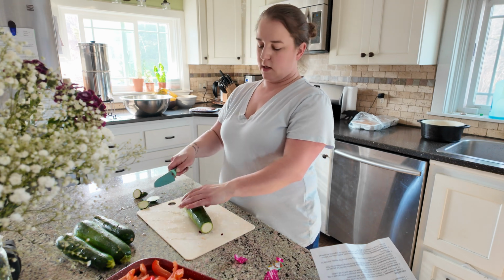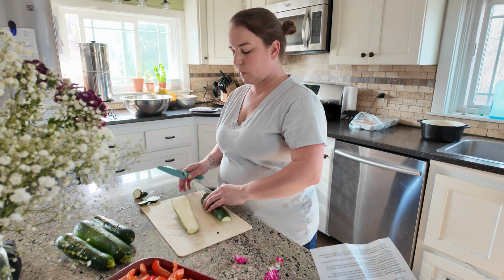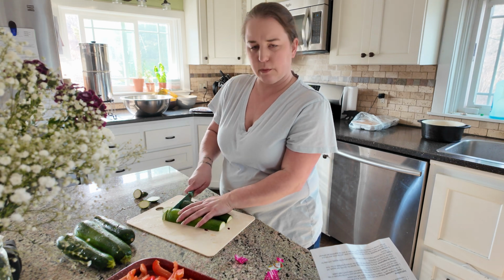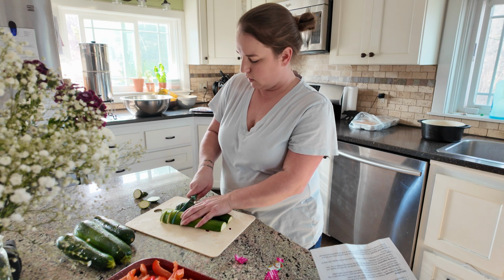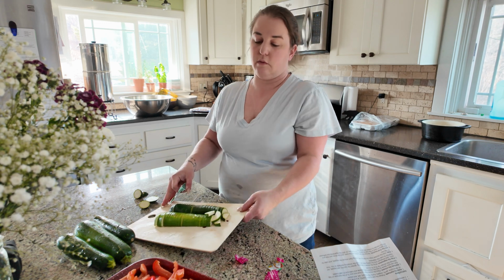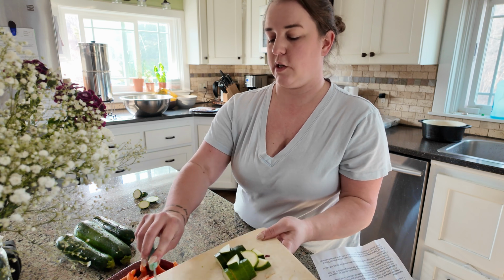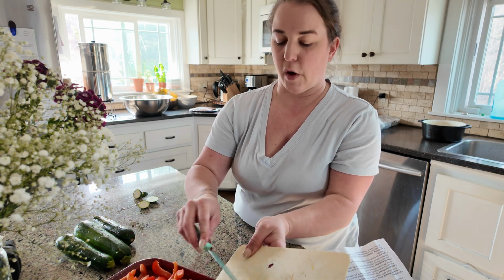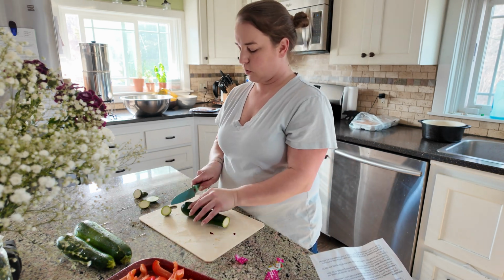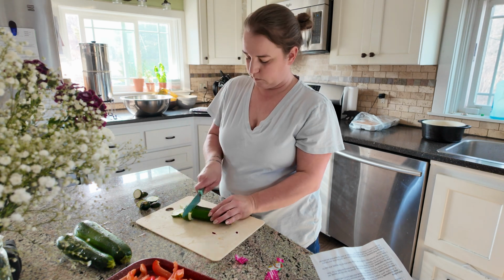You could really do any kind of squash. This is a really great, easy sheet pan dinner. And if you cut harder squashes, such as butternut, into little cubes, they'll cook pretty quickly with chicken on a sheet pan. So not a big deal there. It just goes back to how big you cut them. If you cut squash that takes longer to cook smaller, and vice versa, if you take a squash that takes less time to cook, cut it a bit bigger.